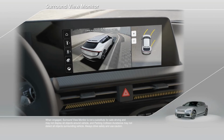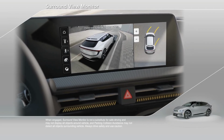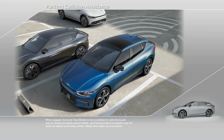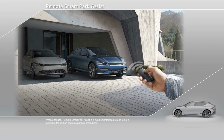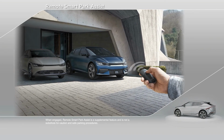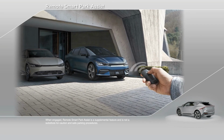Additional safety features include a surround view monitor, which uses four cameras to give the driver a 360-degree view of the vehicle's surroundings. Parking Collision Avoidance technology helps detect and protect against backing into obstructions. Add Remote Smart Parking Assist, which allows you to step out and use your key fob to pull your EV6 into the tightest parking spots, and any tough parking situation becomes effortless.